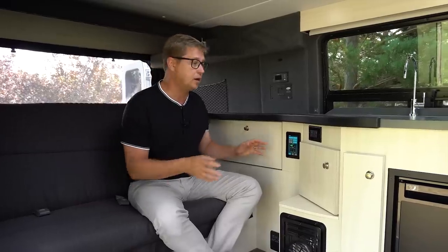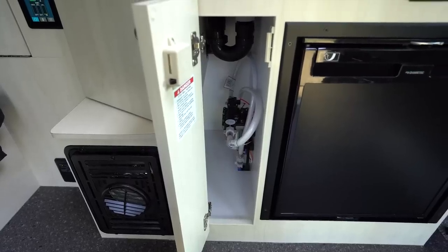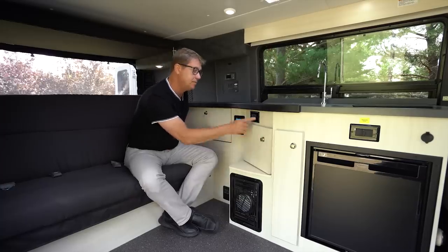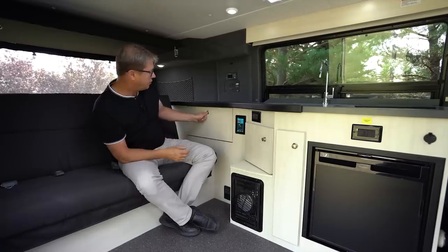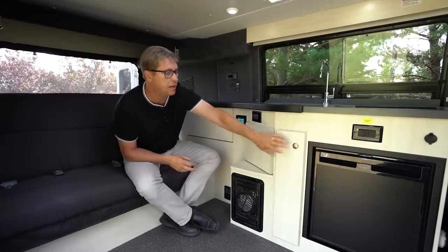In the kitchen, we also have some storage space. So here you can see underneath the sink. We also have more over here. That one's quite deep. We have a 110 plug. And finally, more storage to the left of me. Plus, all our latches are positive latching, so you know that door is not going to open up while you're in travel.